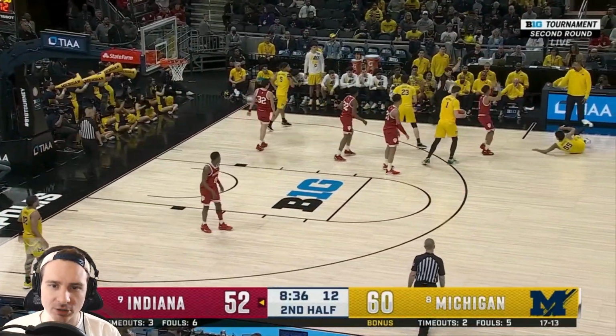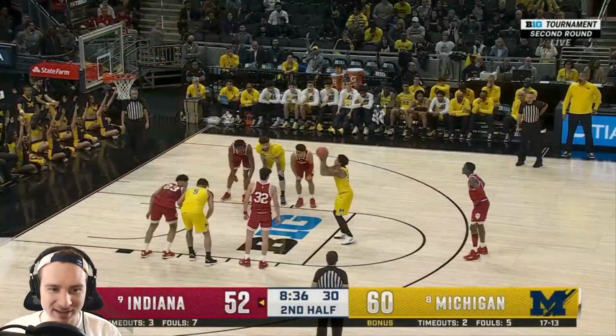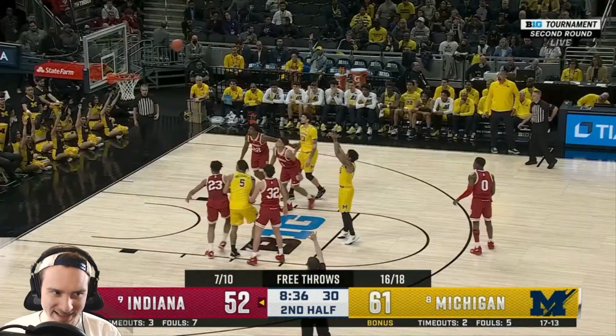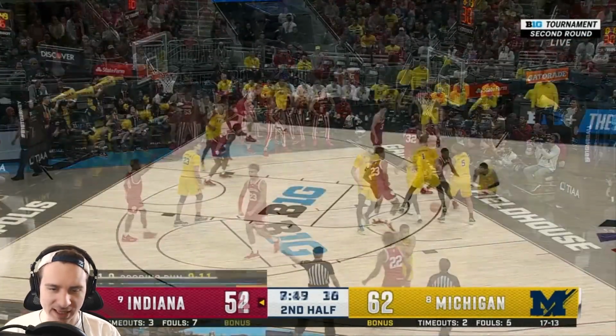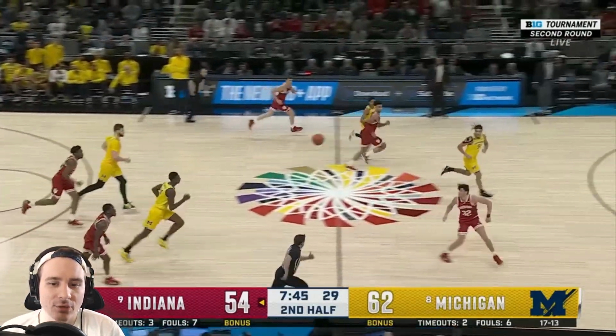Hunter Dickinson trying to get the ball here to Eli Brooks. Thankfully fouled, given how long it's taken for Michigan to score from the floor. Eli Brooks hits the front end, hits the second. And Wolverines, 10-point lead here, but poor defense there. Rob Finnessy with the and one. Terrence Williams on the foul. Here another slip and fall. Who's waxing these floors, right?